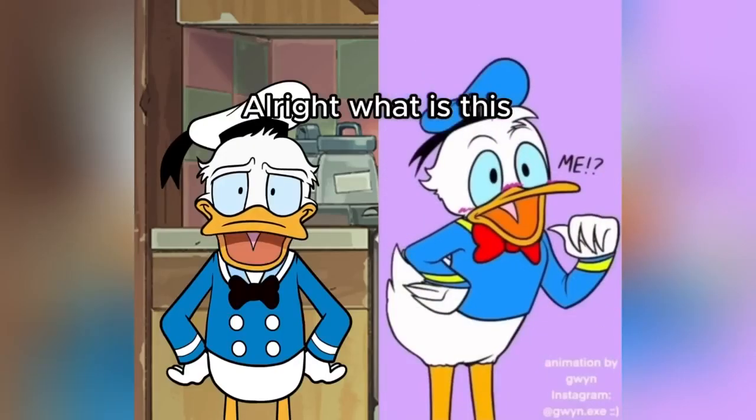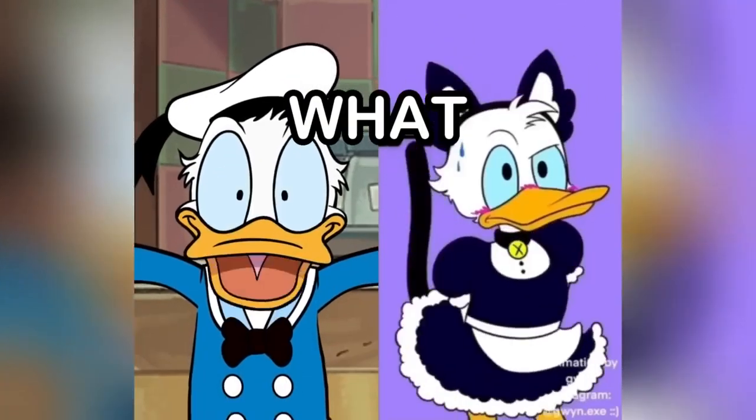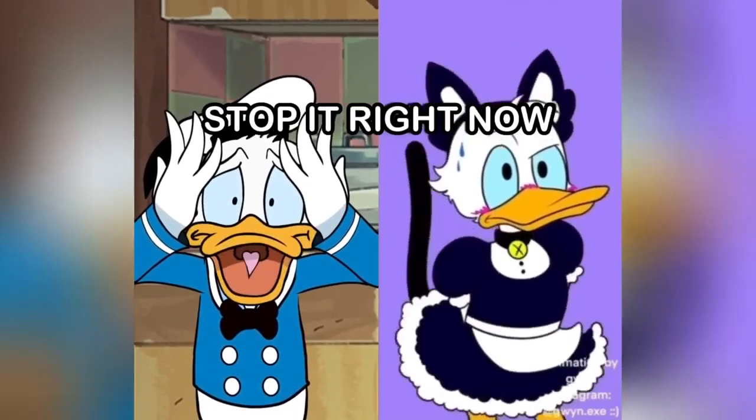Oh my, what is this? Well, that's me! And Mickey, what's going on here? I do not dance like that, and I will never wear something like that! Stop it! Right! Now!